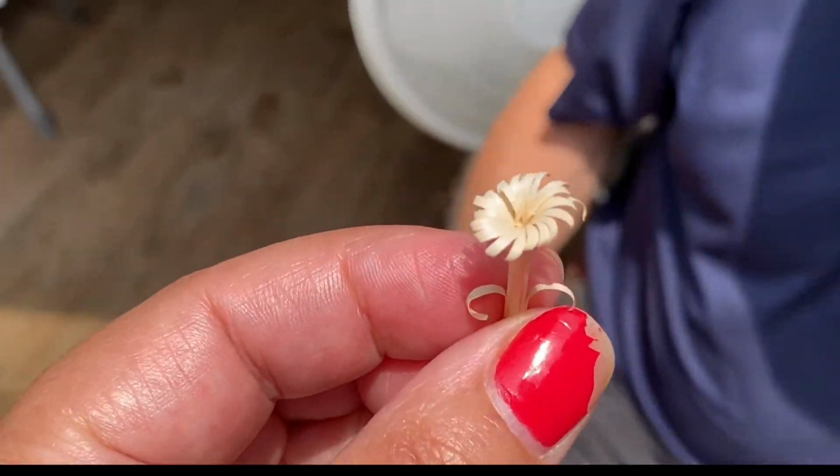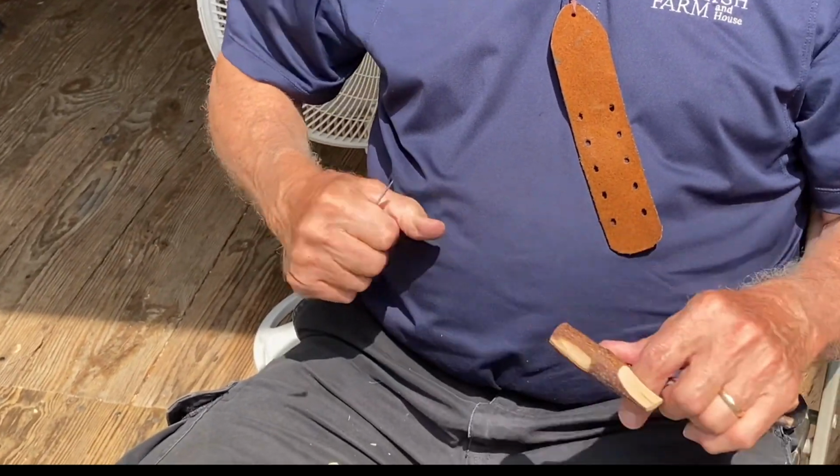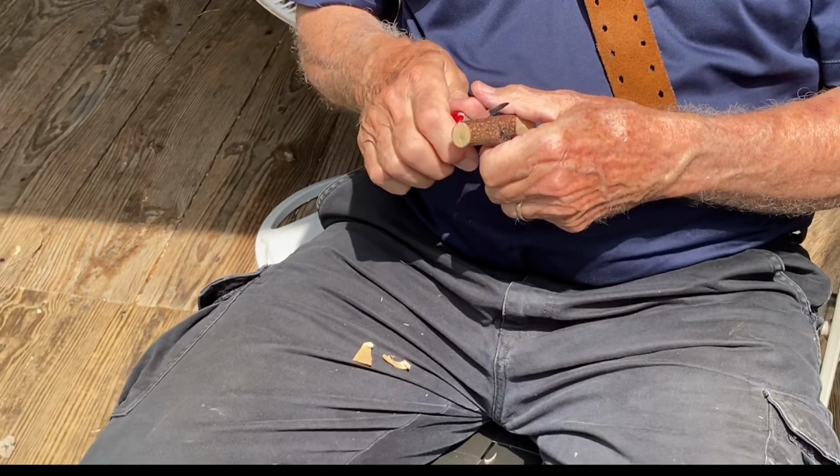Okay. Look at that. Feel how stiff the petals are. You would think they'd be really delicate. No, they're not. Even the rooster tail is stiff. I'm trying to make that.